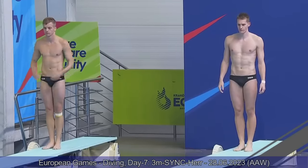Team Spain now, inward 2.5 somersault pike. A lower degree of difficulty compared to the other teams fighting for a medal with them. The other teams have much higher degree of difficulty, so they will need perfection here. Good individual dives and absolute perfection in synchronization.